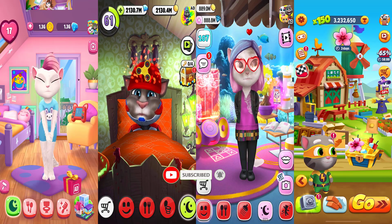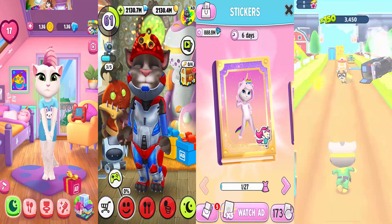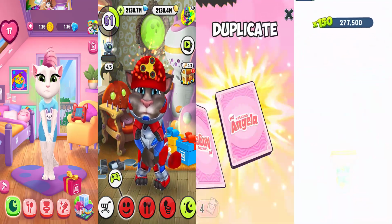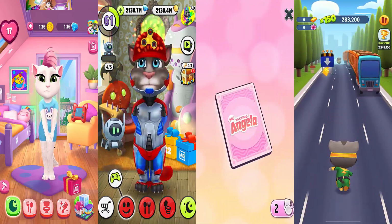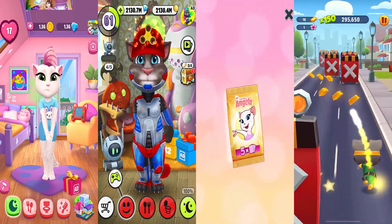Today I'm playing My Talking Angela versus My Talking Angela 2 and My Talking Tom and My Talking Tom Gold Run. Here My Talking Angela, My Talking Tom and My Talking Angela 2 have just woken up. It's the morning time for them.